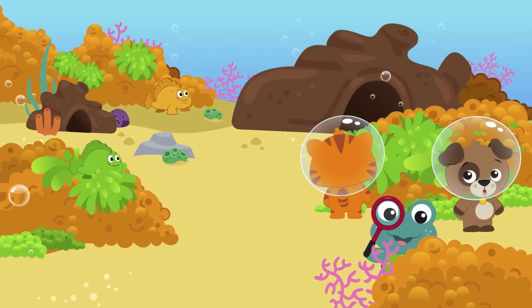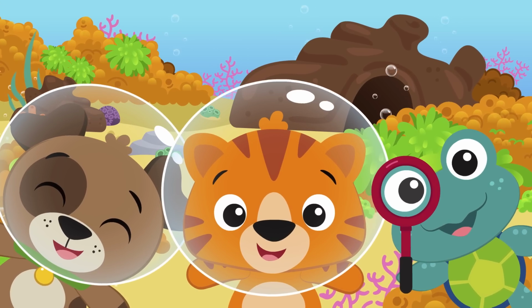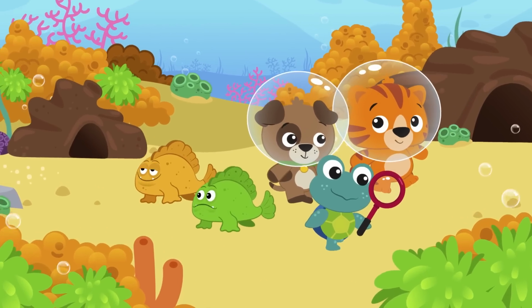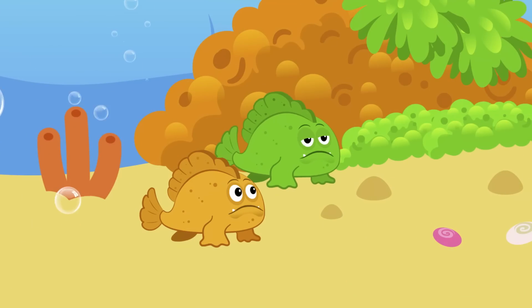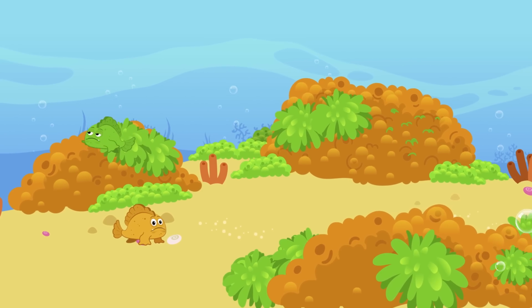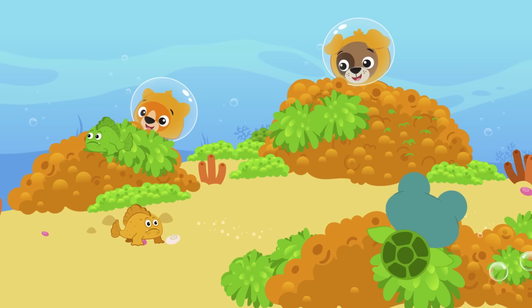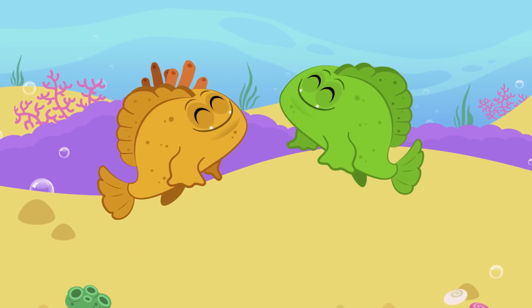We're playing hide and seek in the tropical sea. Where could all those frogfish be? They're hard to be seen, orange and green. Can you find them? Yes, you found them! So did we.